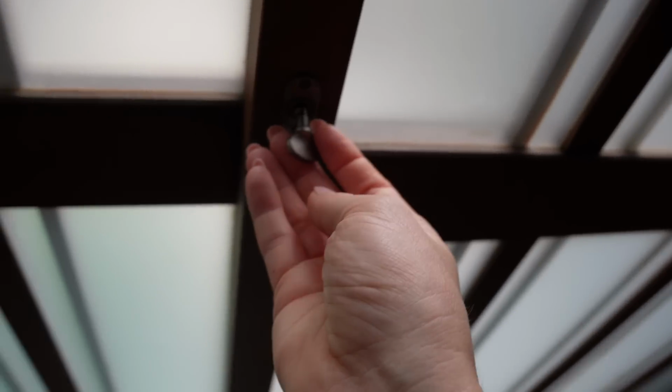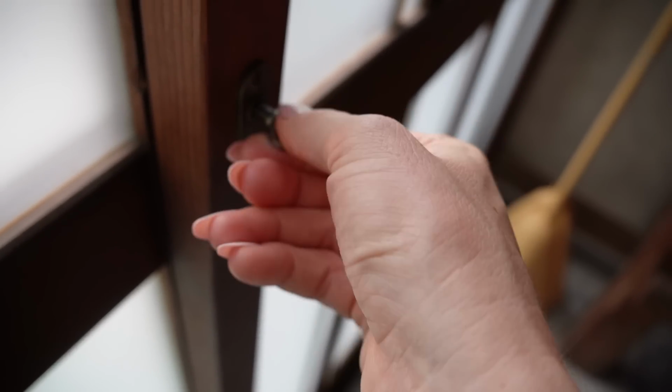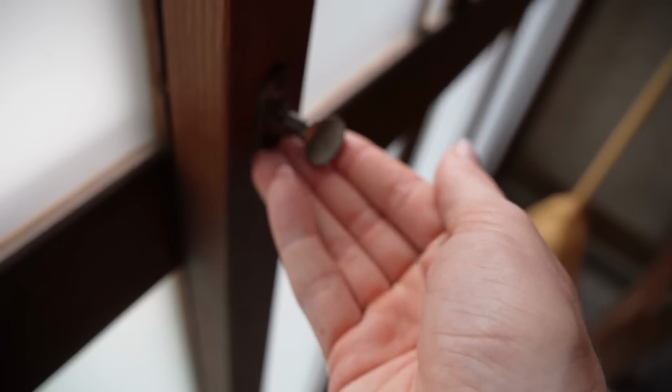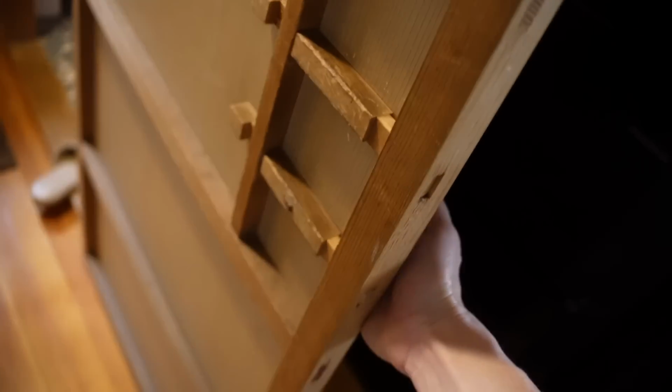Door, and you lock it by putting this in and screwing it. I'm doing a really awful job. Yeah, you just screw it and that's how you lock the doors. And that's how you lock all the doors in the house. Got the kitchen area. And then here's the toilet, again with the doorknob. Let me show you guys how it locks. It has these wooden latches, which is just so cool.